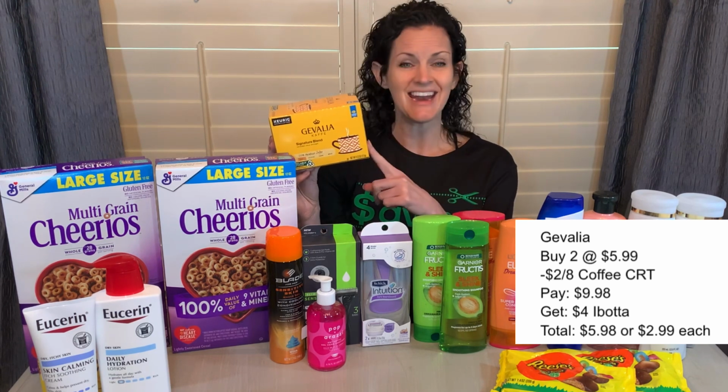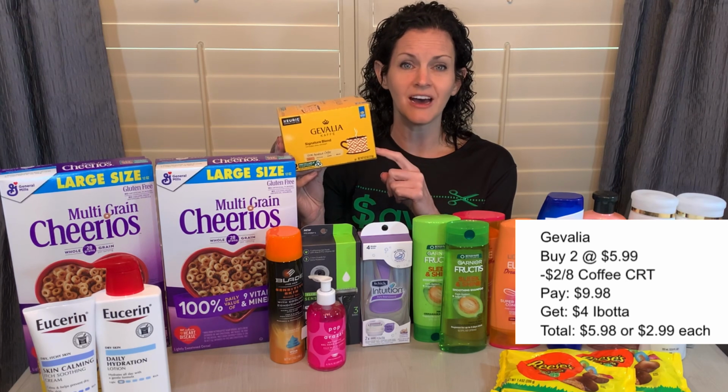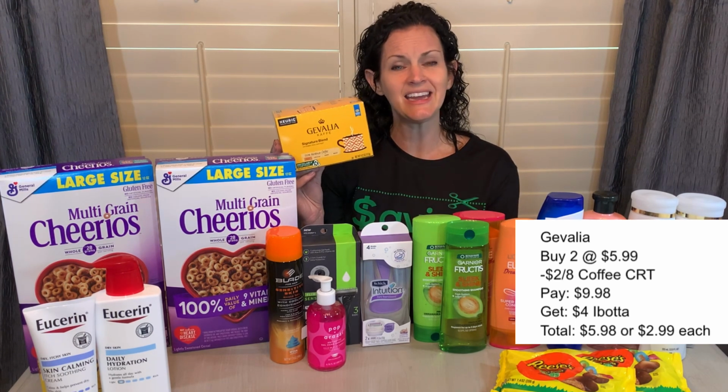So I paid $9.98. But Ibotta's giving back $2 on each of these. So $4 back on Ibotta means the total cost for both of them is $5.98 or just $2.99 each.